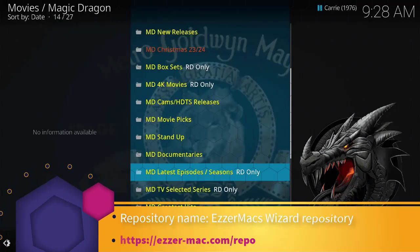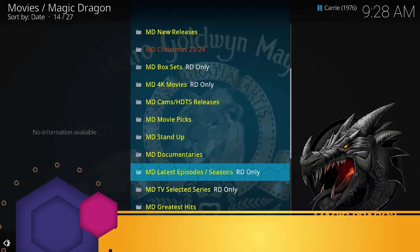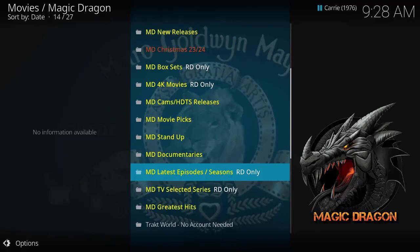Magic Dragon is an EzzerMax Wizard Repo add-on for movies and TV shows that appears in many add-on roundups, often near the top. However, like several other multi-purpose add-ons, Magic Dragon isn't from the official repo, so some links may be pirated content.